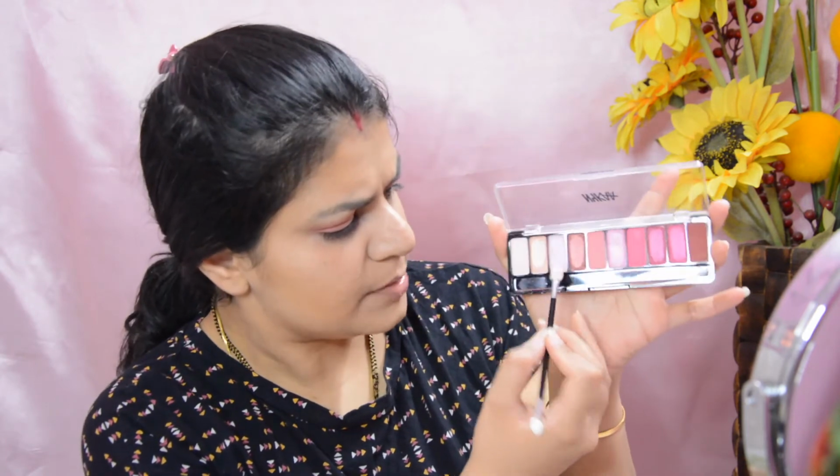Because the colors in this eye palette are very easy to blend, it hardly takes me 2 minutes to complete my look. You can leave it just like that, but I personally like to add a little bit of highlighter in my inner corner, and for that I would be using this bright color, and taking the brush which is available in the palette, I would just take this color and apply it in the inner corner.